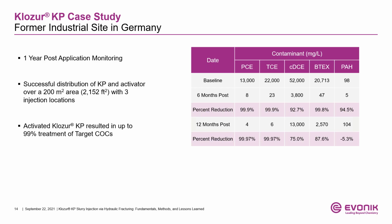At the 6-month mark, your PCE and TCE were both treated by up to 3 orders of magnitude, or greater than 99% reduction, but even your PAHs and some other compounds were treated by 94.5% and 92.7% reduction. The application was a pilot application, and it was in the middle of an industrial area. And 12 months post, you can see that the PCE and TCE treatment persisted, staying at greater than 99% reduction.